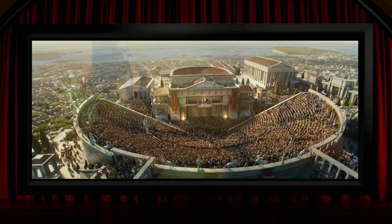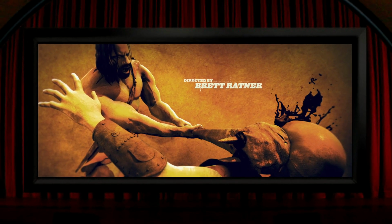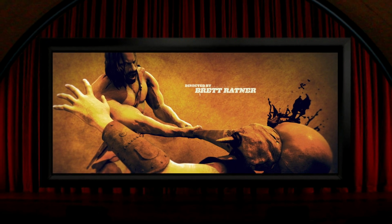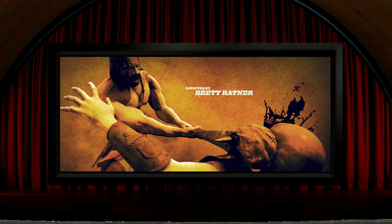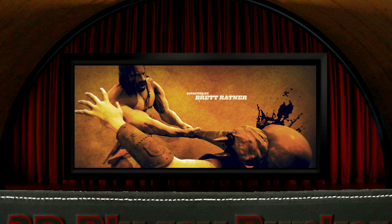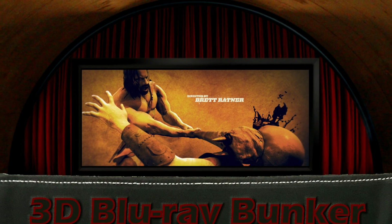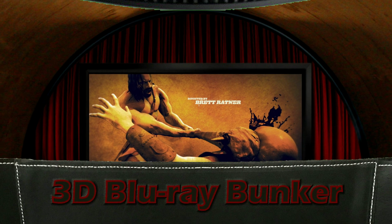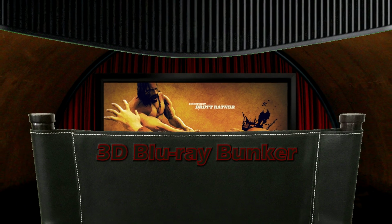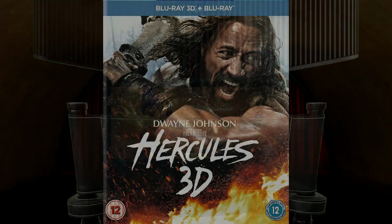And even when the film's ended, there are still some nice 3D treats left for us, with the main credits playing out over some nice artistic CG paintings, recapping some of the main points of the story that we've just watched. It's a nice touch, and it's really the icing on the cake of an excellent 3D presentation, and it's one which, for the quality of the 3D alone, I think definitely deserves a place in every 3D Blu-ray collection.